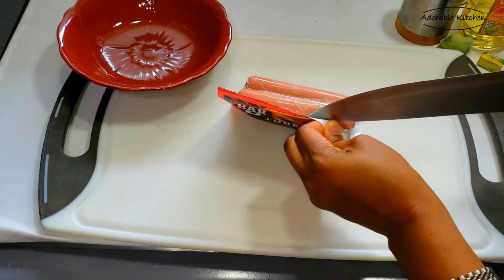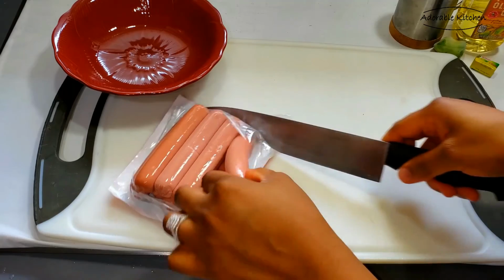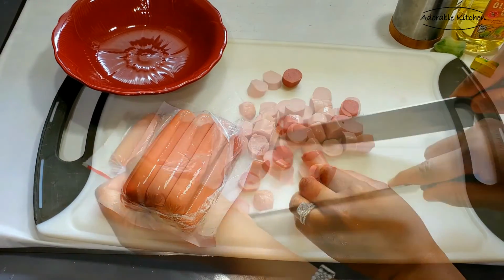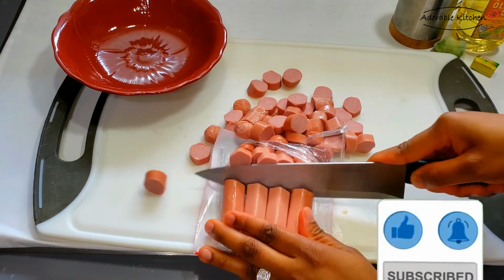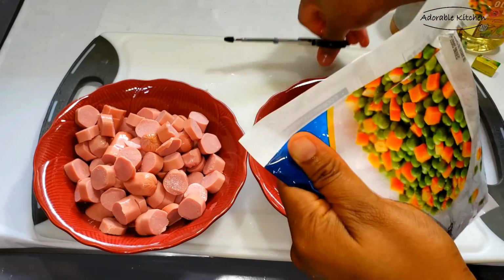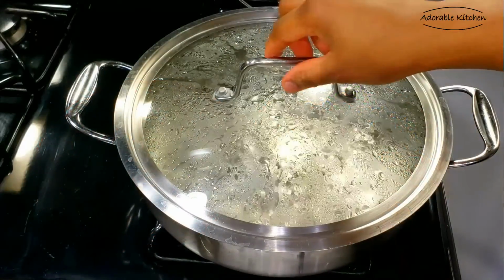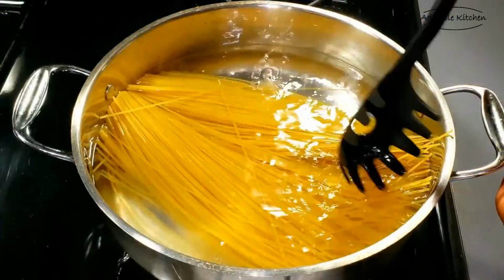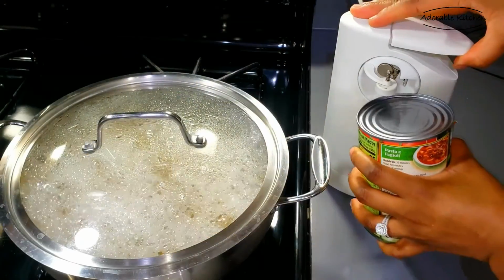So while the water was boiling, I went ahead to prep my ingredients. I went ahead to slice my turkey franks into small chunks. So when the water boiled, I added in my pasta. I used my spaghetti spoon to stir everything together. Just make sure that it is well incorporated inside the water.